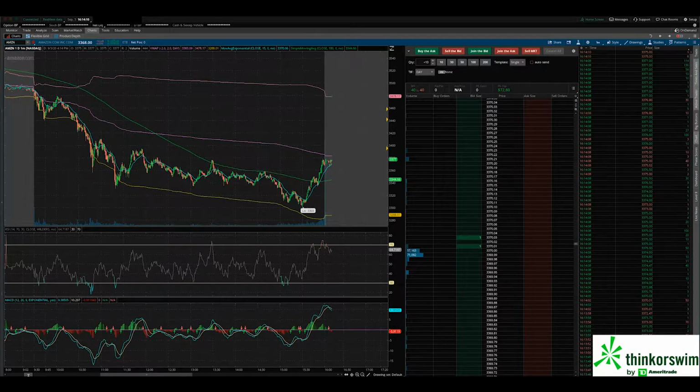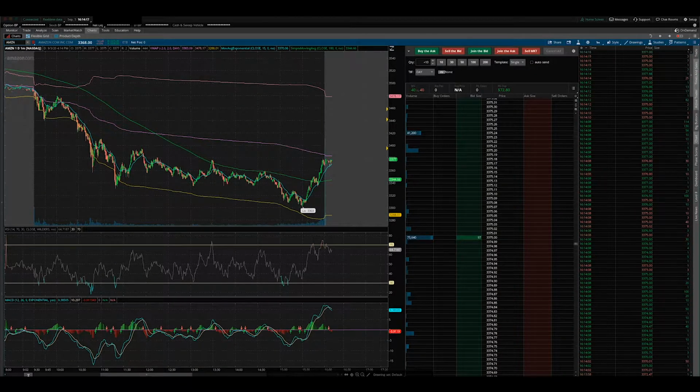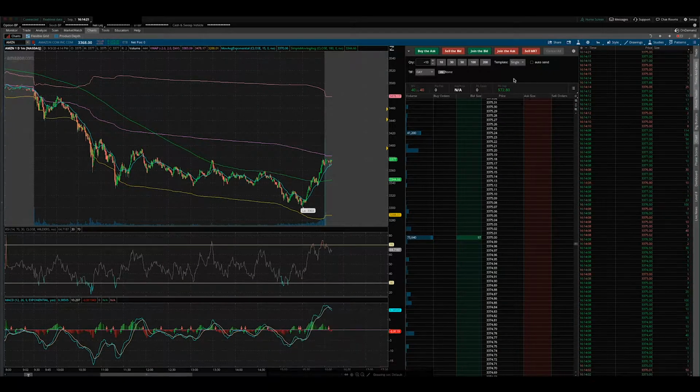I just wanted to do a quick video here showing you guys my profits for today. Today is September 3rd, 2020. And as you can see here, my profit on the day is $72.80. Just absolutely crazy. Today was a huge sell-off day. You can see the trend right here. So yeah, let's just break it down. Let's just get into it one time.